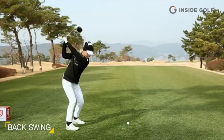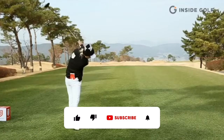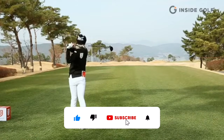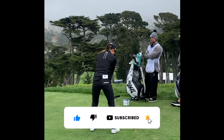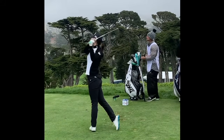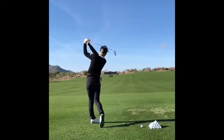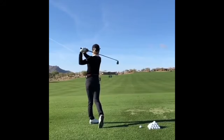So the takeaway tempo itself is absolutely pure to me. I think it's very deliberate, but also controlled. Sometimes when people get too deliberate, they can get a little bit out of sync, and obviously when you get too fast, you can come over the top. So this takeaway for Ko is a very nice in between of both.